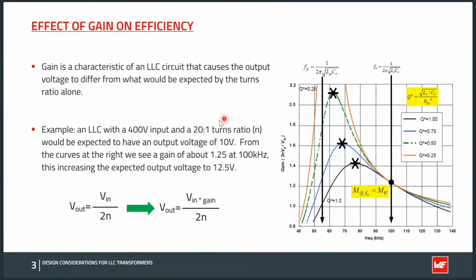Some of you maybe don't know what gain is or may wonder why gain is significant. In an LLC circuit, gain is the cause that the output voltage varies from the expected value based, for example, on just the turns ratio. It can also change with frequency, and it depends also on the load, as you see here in the image on the right. To understand the impact of gain, let's take an example.